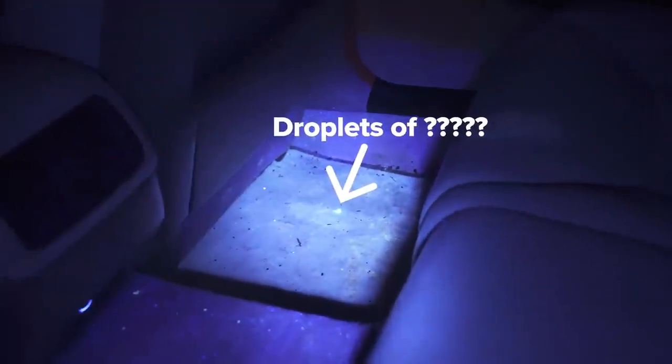So I can see some nasty splatter there, some odd transfer here, so I don't think that's bodily fluids. Then if you look in that rear footwell, you can see some droplets of, I don't know, jizz. Hopefully not, but maybe jizz, probably jizz actually. Let's inspect the fridge.